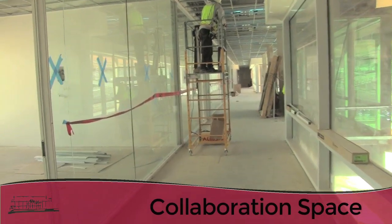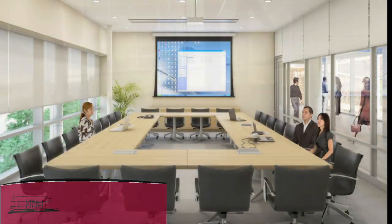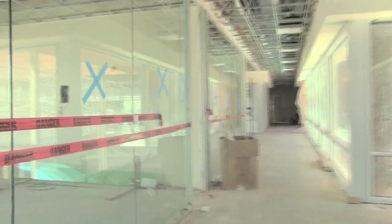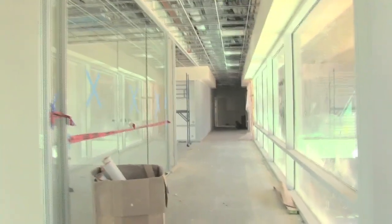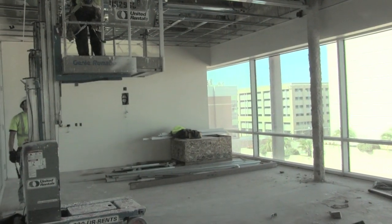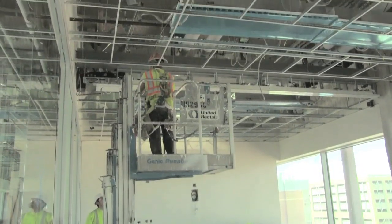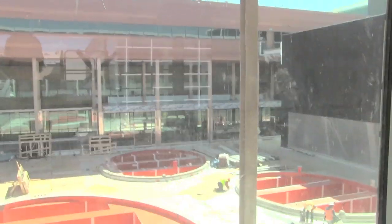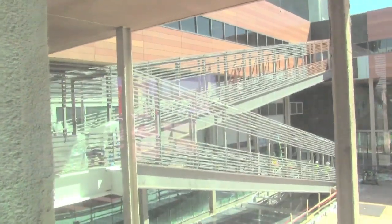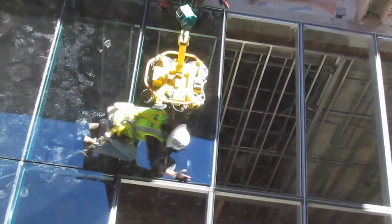Ample meeting space creates a hub for collaboration among students, faculty, and the community. The technology in our conference rooms means you're connected, whether it's to your laptop or to another continent. The many outdoor views, skylights, and natural lighting elements are designed to enhance productivity and save energy.